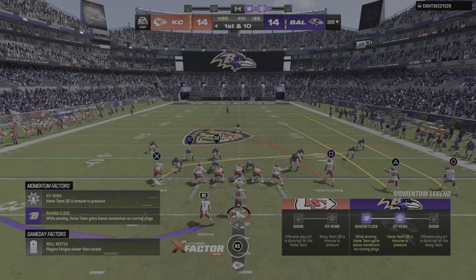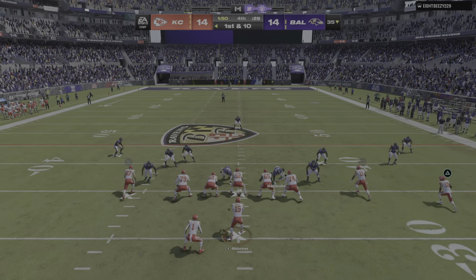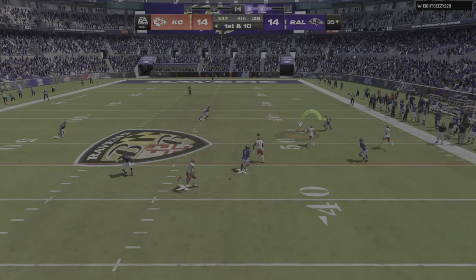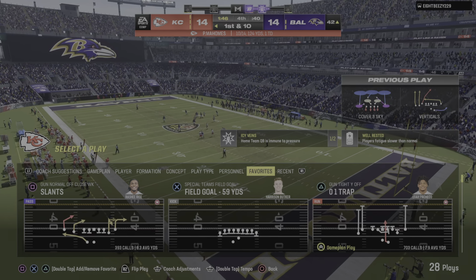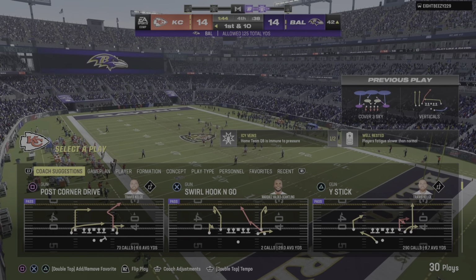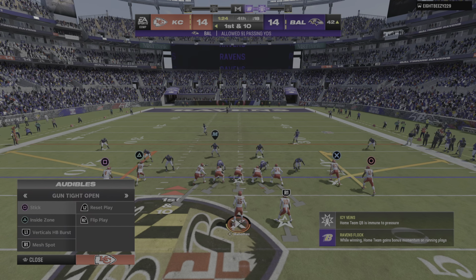Here's 1st and 10. Mahomes. Catch is made by Hardman. And he'll have it past midfield almost to the 40 before being taken down. Plenty of time. All 3 timeouts still remain.